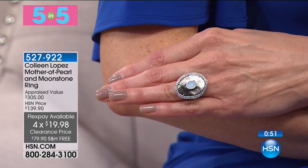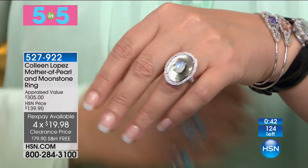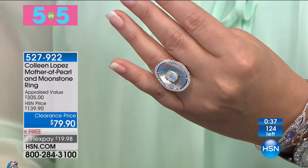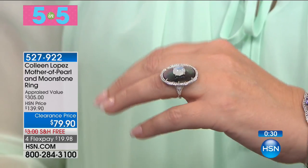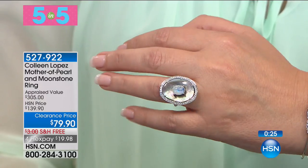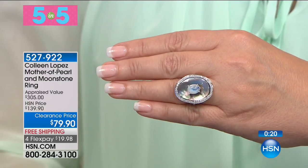Okay, next up, we move along to Moonstone and Black Mother of Pearl. This is $60 off tonight. This is a really neat combo because wait till you see the way the Black Mother of Pearl will have a tendency to iridesce. And then you have a rainbow moonstone in the center. Those are two stones that really belong together. They just like each other. They complement each other beautifully. It's $79.90. And again, rainbow moonstone in the center with that piece of natural black mother of pearl. This was $139.90. It's now $79.90 and free shipping and handling. 527-922 is the item number.